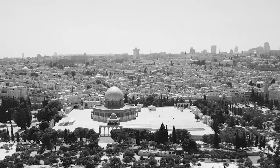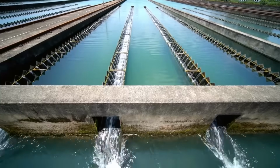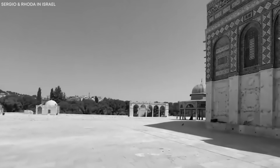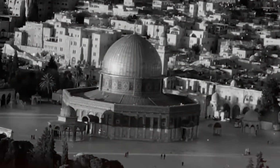Warren also discovered what appeared to be a sophisticated water management system, with channels and cisterns designed to collect, store, and distribute water throughout the temple complex. The engineering was so advanced that it continued to function effectively, even after centuries of abandonment.